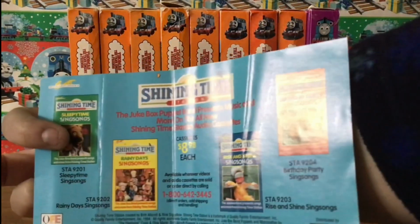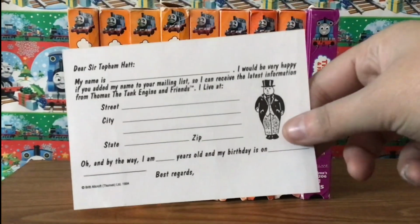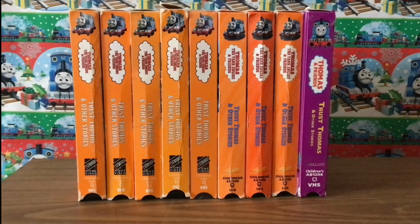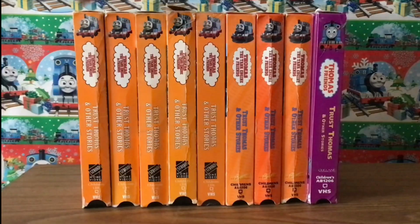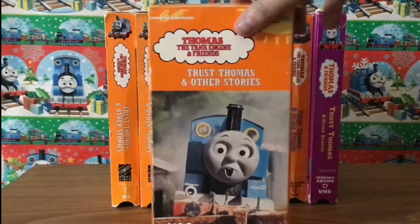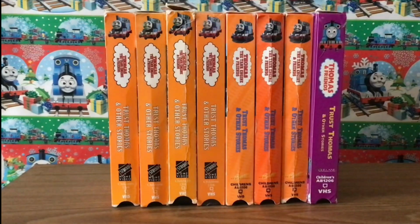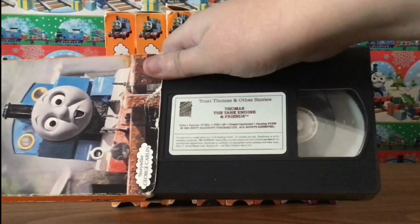Then they have an insert for all the Shining Time stuff, and included with this is a postcard that you could write to Sir Topham Hatt, and I guess this was your way of getting tapes? I believe so. And of course, before I forget, yep, it is a Red Strand label. Okay, here is the next 92 print that I have. A little banged up, as you can tell. And I believe this one, yep, this one is a Black Strand label.